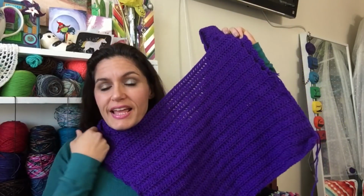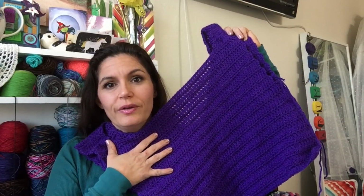So I'm playing. This is my Ultraviolet KAL fun in Vanna's electric purple, and it's fun. I'm using my brand new tulip eye hook that I need the set. I think I need the whole set.